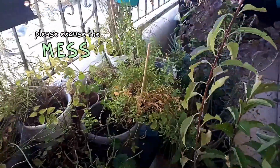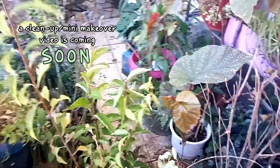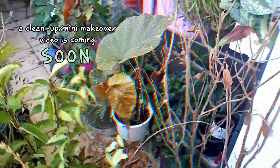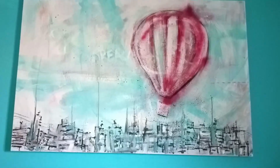So I had to do this on the balcony, and I don't think it's a good idea because it's kind of windy today and it's a noisy balcony, but I'll try. So I had to move into the kitchen because it's crazy windy outdoors. So I have a few things to tell you about these plants that I got.